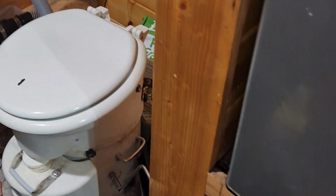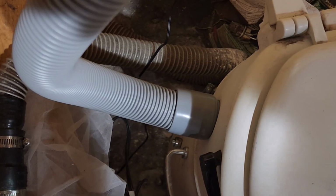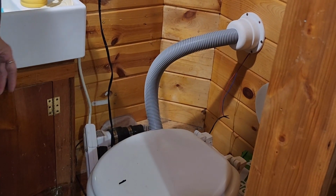Ta-da! Okay. Let me hand you this. You can show where we're at. And I think we're going to have to fix that power strip more securely on the wall.